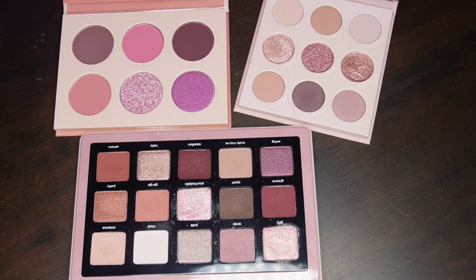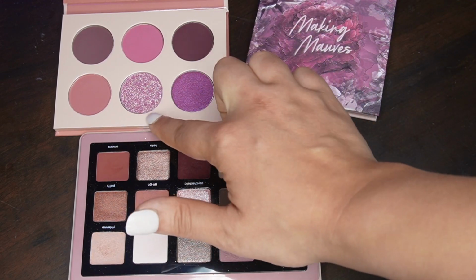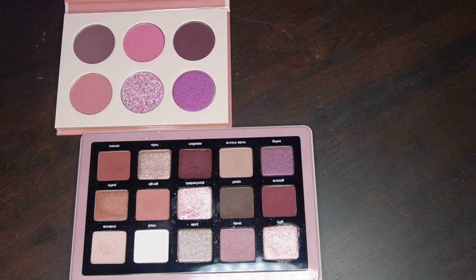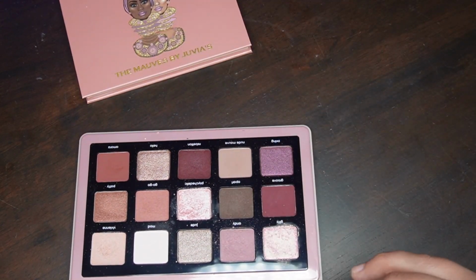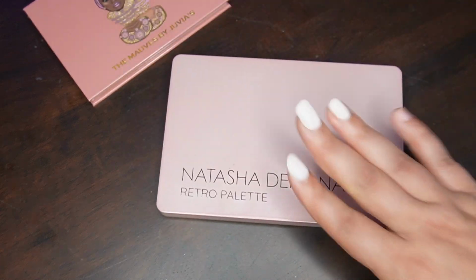Okay, so I'm not gonna keep all three. I just told myself, I just confessed, we're not gonna do all three. So actually, okay, we're gonna toss ColourPop. I don't know what it is about this one, but I'm vibing with it. So we'll give this one away. Obviously keeping this gorgeous palette, stunning.